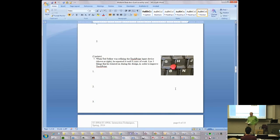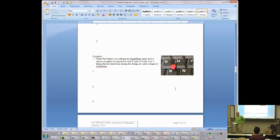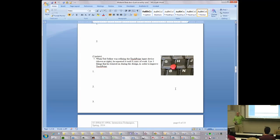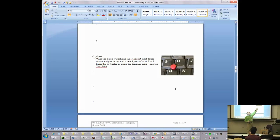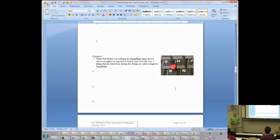Ted's guest lecture had just been the lecture before this, so hopefully people remembered. The key point of Ted's lecture was how hard it was to get this right, how much iteration he had to do. He worked for 8 years, trying all sorts of different things. There was a long list of things that he tried. The transfer function, everybody got right, was the mapping between how hard you pushed and how fast the cursor moved. People said that in different ways, but I accepted anything like that.